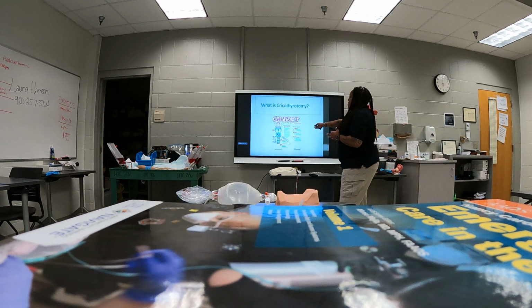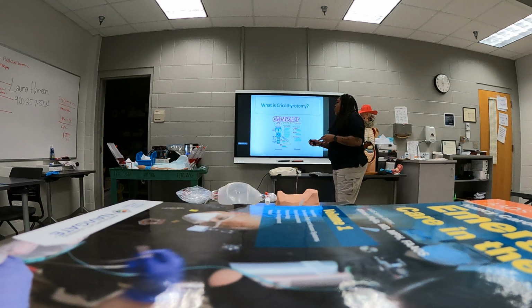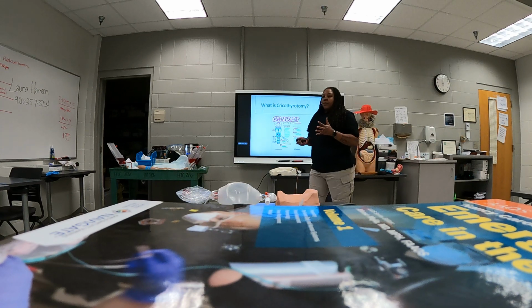With this particular structure right here, it is showing you the cricothyrotomy, some of the airway structures. You have your thyroid, your cricothyroid, your hyoid bones, and your membrane. This is important because you want to know where you're actually placing that scalpel when you're making that puncture. Does anybody have any questions so far?